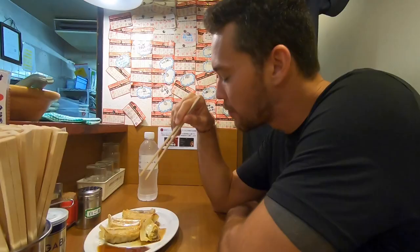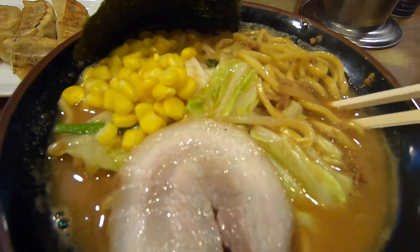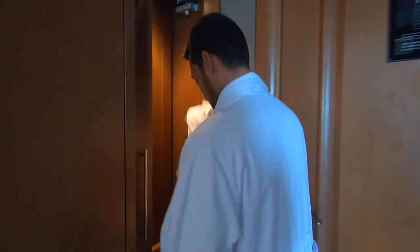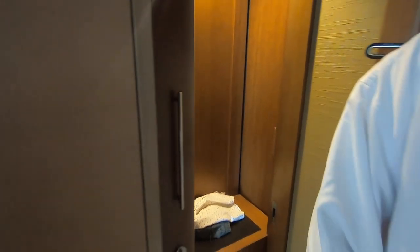We found a ramen place next to our hotel. Our ramen came, got the miso ramen, and this is the veggie ramen. Magic box.